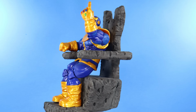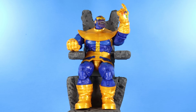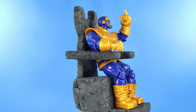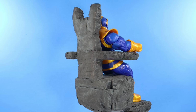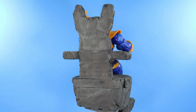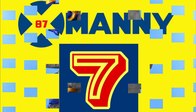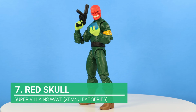The articulation is decent. It's what you would expect from a big beefy figure. He just needed more range at the elbows. We definitely need Death beside him after they teased her on the packaging art. He was a ton of fun to photograph, and as a big fan of the Mad Titan, I absolutely adore this figure. At the number 7 spot, we have the Red Skull.